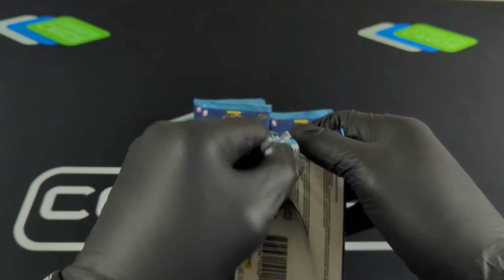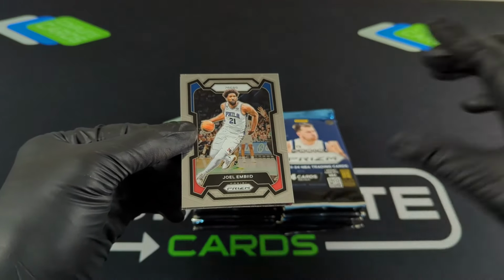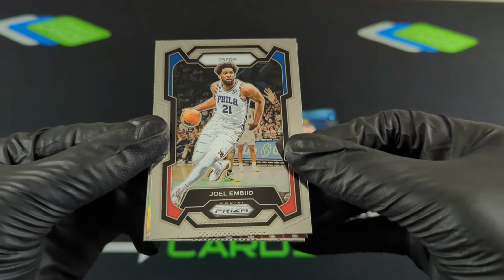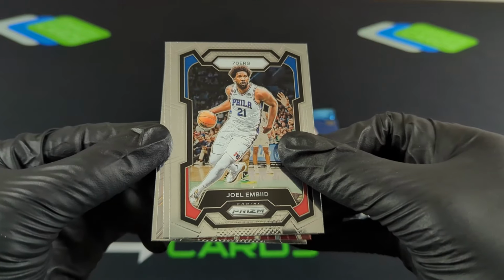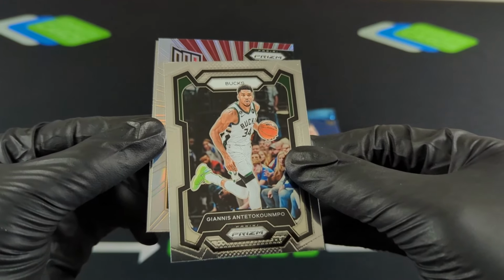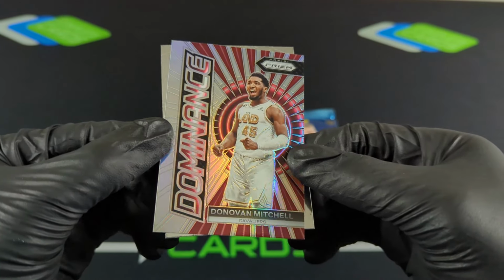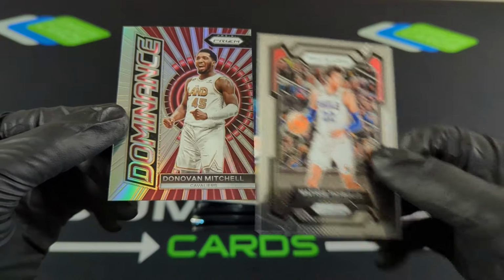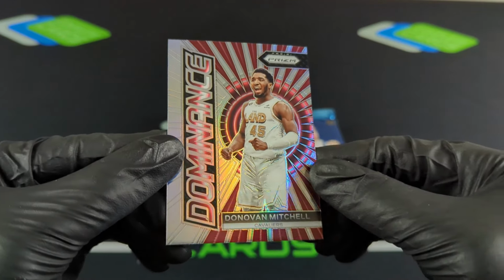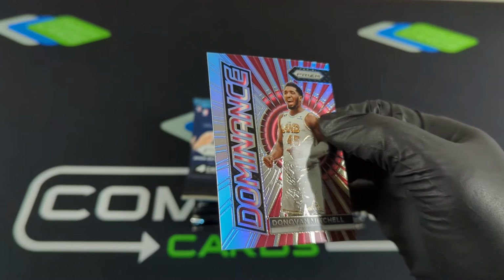I will say that the quality of these Prizm cards, you want to make sure you double check those cards as well because they've been getting pretty slayed. But we got something here. Embiid and Giannis. That looks like Hype. Oh, nope. Dominance there on Donovan Mitchell. Matisse Thybulle right there. Another insert here, but also a parallel for the Cavs.